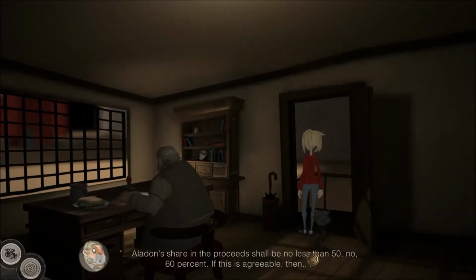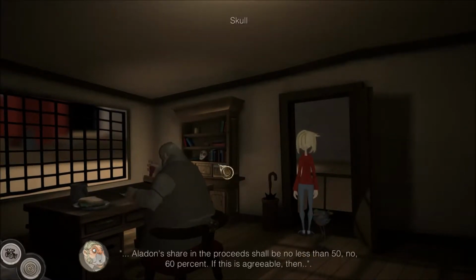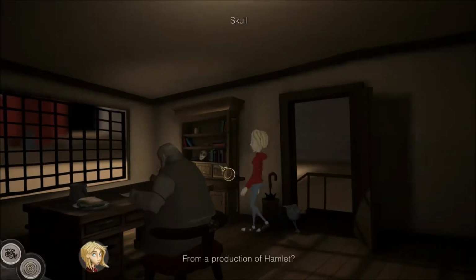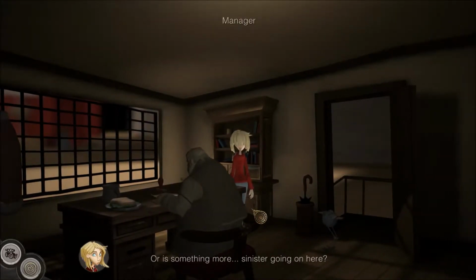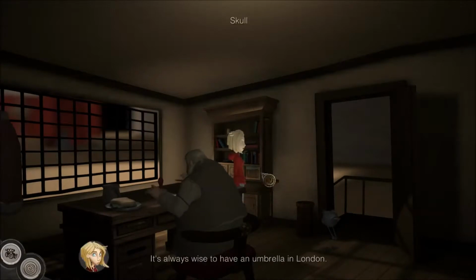Paladin's share in the proceeds shall be no less than 50. No. 60. From a production of Hamlet? Or is something more sinister going on here? It's always wise to have an umbrella in London.